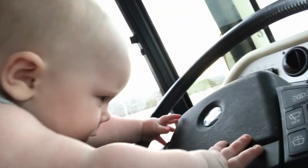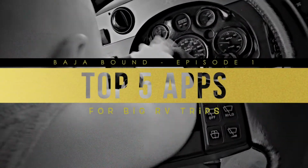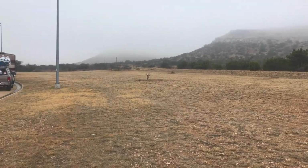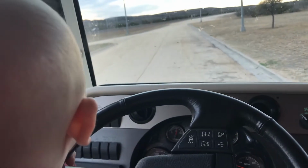Tucker, he's driving. You ready? You're driving it, buddy. Drive that truck. Alright, let's see if we can follow this curve down here. Let's get right where that light's beside the truck. Whoa, Tucker. You hit the horn, buddy.